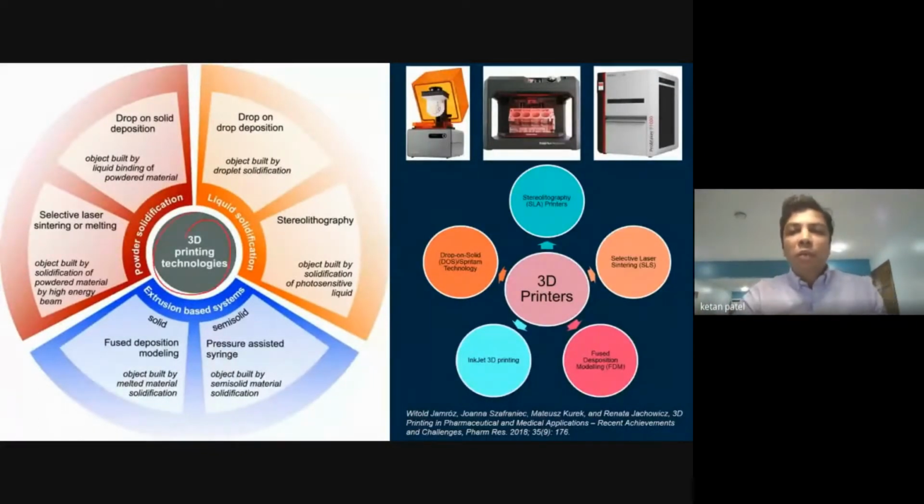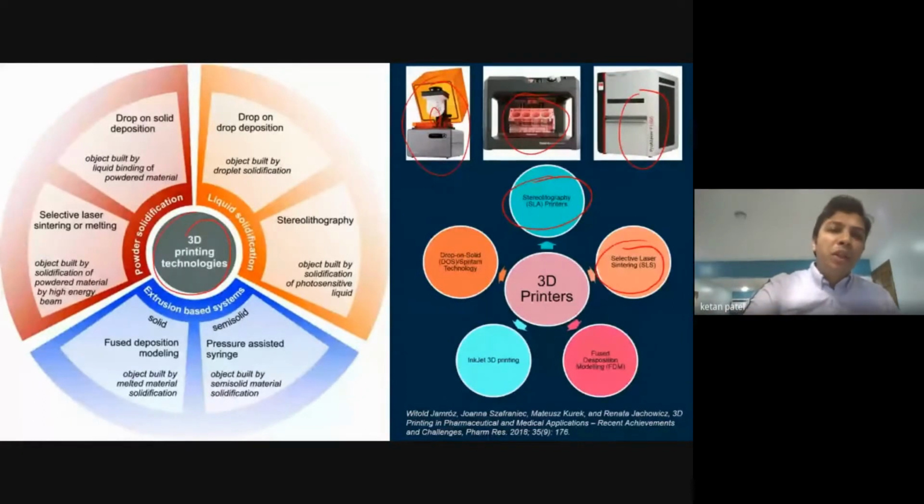So 3D printed dosage forms in general, as I said, stereolithography, that is the SLA printer, and selective laser sintering, is shown in the picture. This is fused deposition modeling, and this is called stereolithography. That's how the objects are printed. So based on that, there are three basic components here. One, your drug, resin, and everything is in liquid form. And as the object is built, it solidifies by using some laser or by photoinitiator.